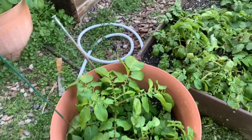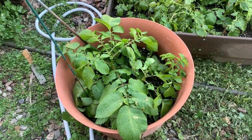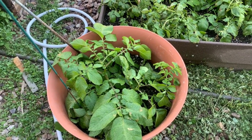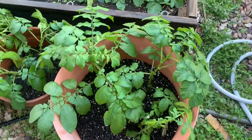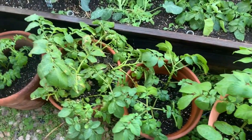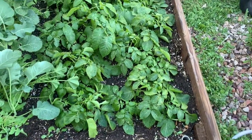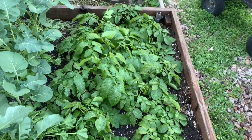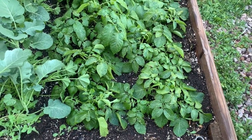And then I've got several pots of potato plants here that I've planted those chits in. There's another one, and of course another one. Here's another bed, partial bed of potatoes from the chits. You see it's doing okay.